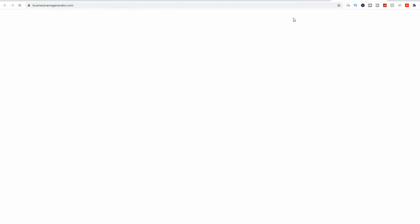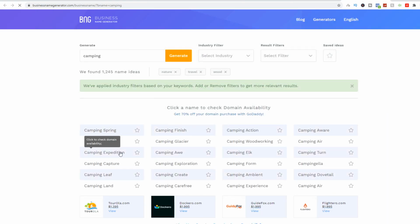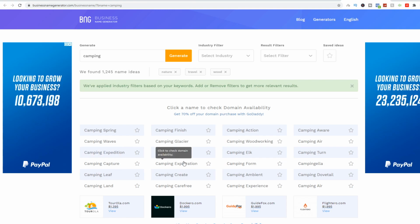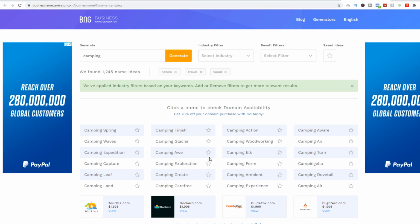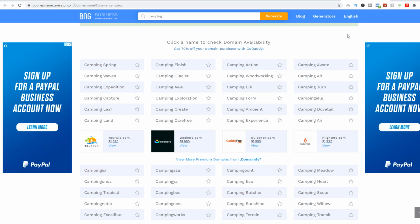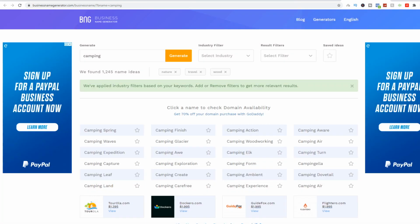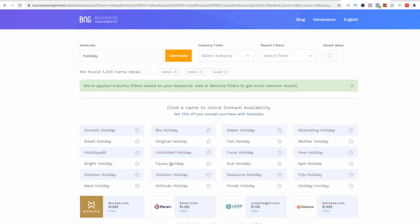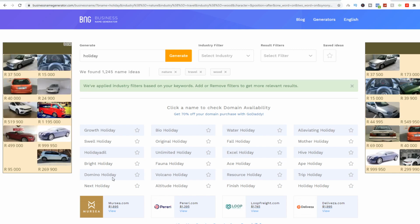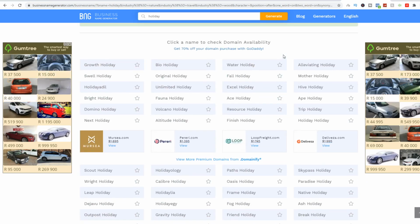Let's open this in a new tab and put in a keyword, for example, camping, if we're going to choose the camping niche. Just as an example, you can see camping expedition, camping capture, quite a nice Instagram page name, camping form, camping air, camping glacier, camping seed, camping zoid, camping volcano. This is just a great website to get some Instagram page name ideas, obviously related to the niche that you have chosen. If it's something like holiday, you're going to put in, for example, holiday or vacation. Let's just put holiday. You can see fauna holiday, altitude holiday, domino holiday, trip holiday, amplify holiday. These are all Instagram name ideas that you can use, for example, for a vacation niche.